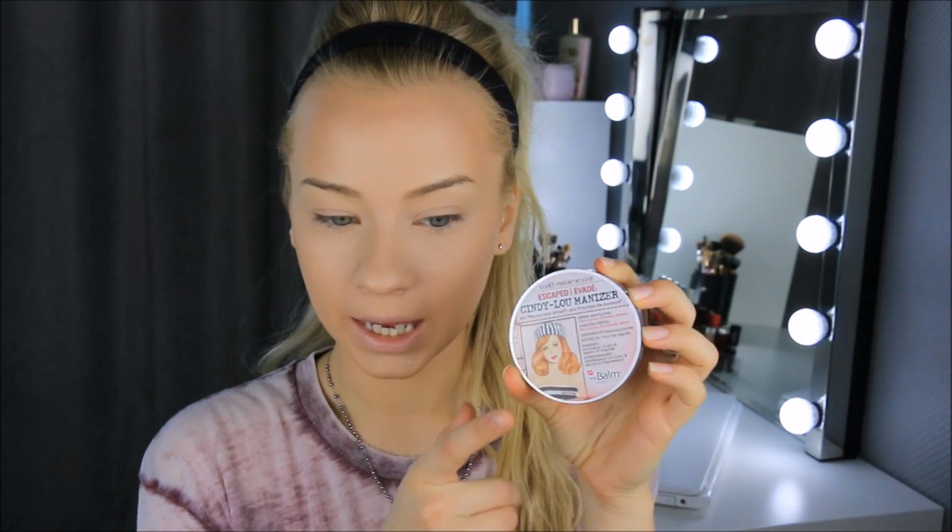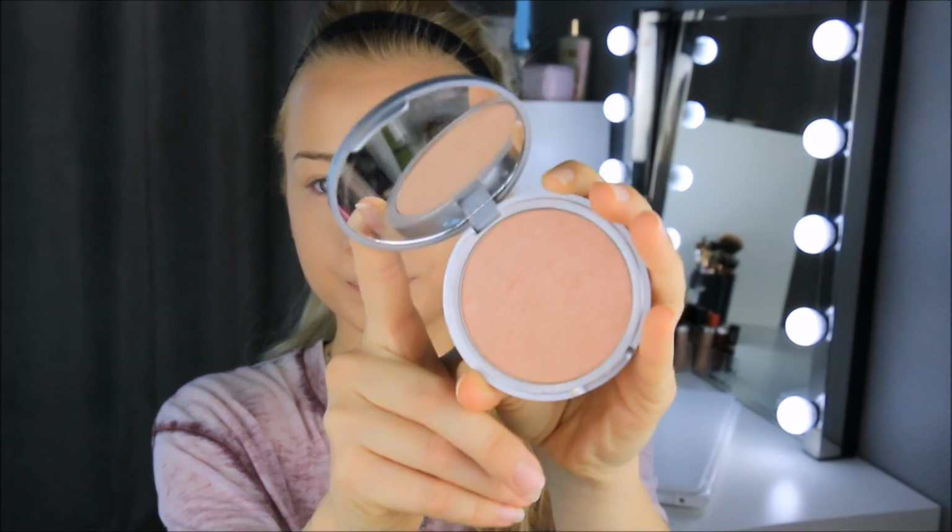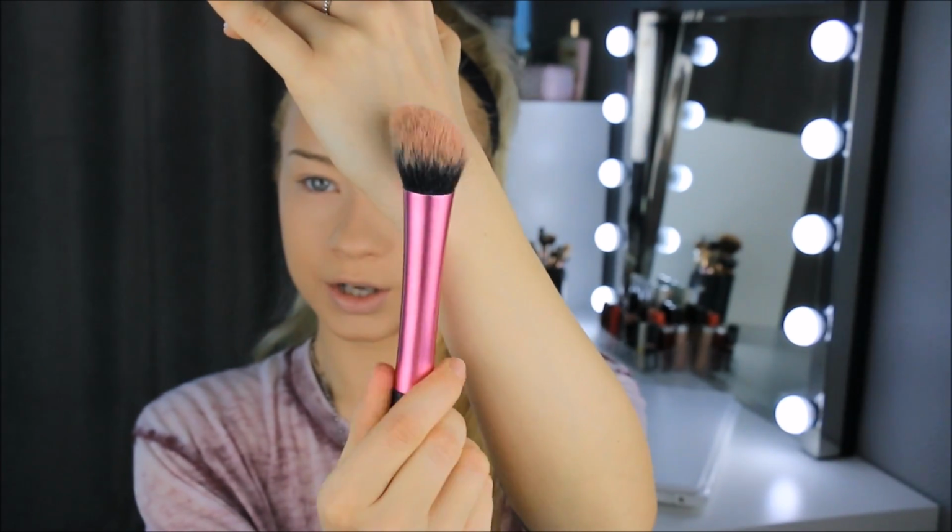Basically, the contouring, the bronzing is finished. So the next part is really unnecessary to show you guys, but I just wanted to put it in this video because that's a little part that I do when I apply my face base. And this is the BALM Cosmetics Cindy Lou Louminizer. So I use this one mainly like a blush, and for the blush I'm using this Real Techniques brush. I think it's really perfect for a blush.